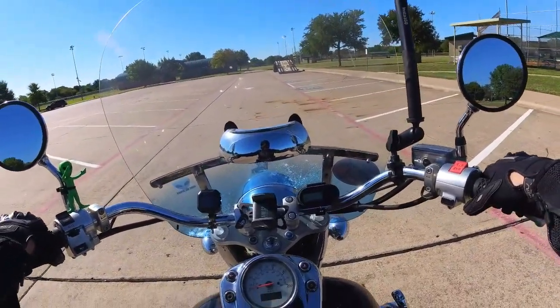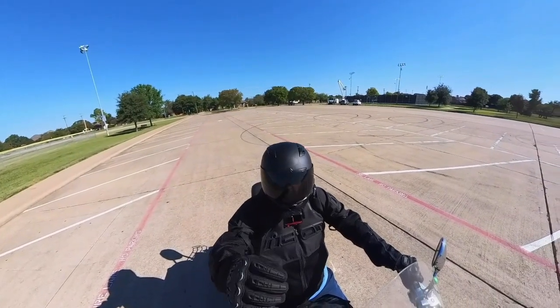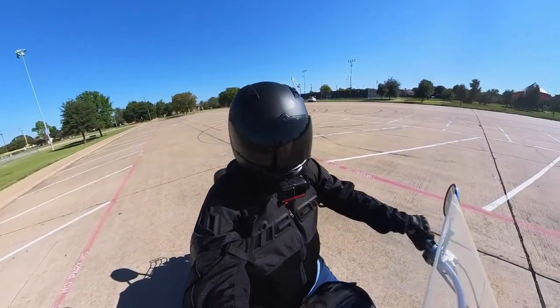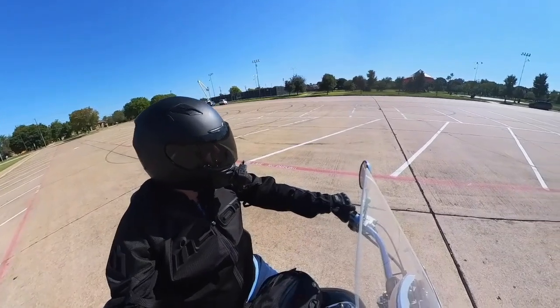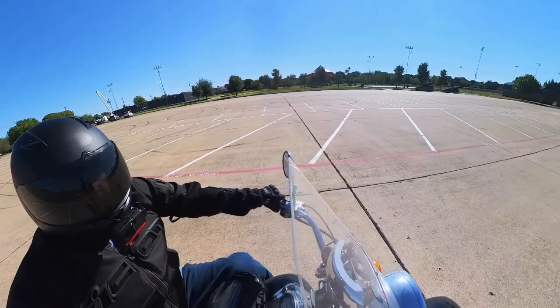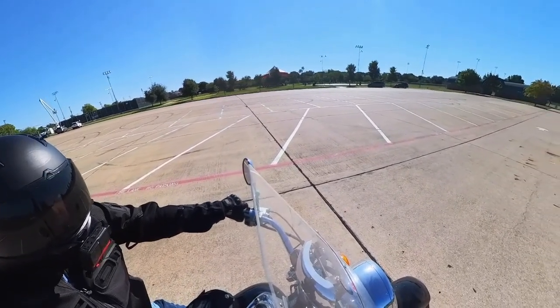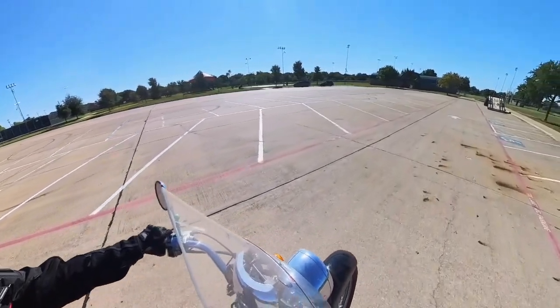But practice, guys. When you go out on your rides and things like that, take 20 minutes out of your day and go to an empty parking lot. Make sure that the parking lot is free of any debris, gravel. It's not busted up real bad. Make sure the surface is as clean as you can possibly get it. And just practice for about 20 minutes. Just take your time.